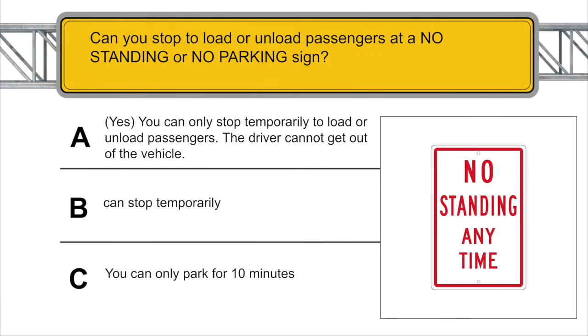Can you stop to load or unload passengers at a no standing or no parking sign? Yes, you can, only temporarily to load or unload passengers. The driver cannot get out of the vehicle.